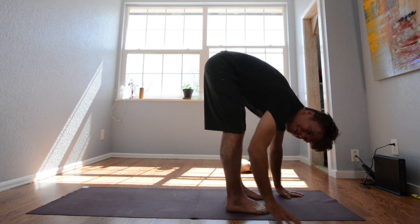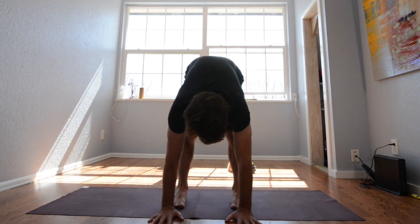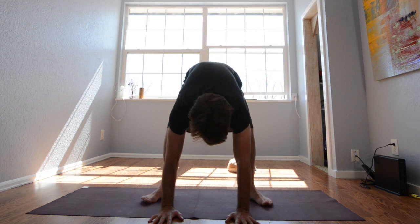I'm going to turn towards you so you can see this from the side, from the front. You're going to walk your feet as wide as your mat, turn your toes out slightly, and come into a squat. Prayer hands to heart. Press your forearms down and lift the top of your head up. Feel lengthening through your spine. Opening of the hips. I like to do a little rock side to side here.